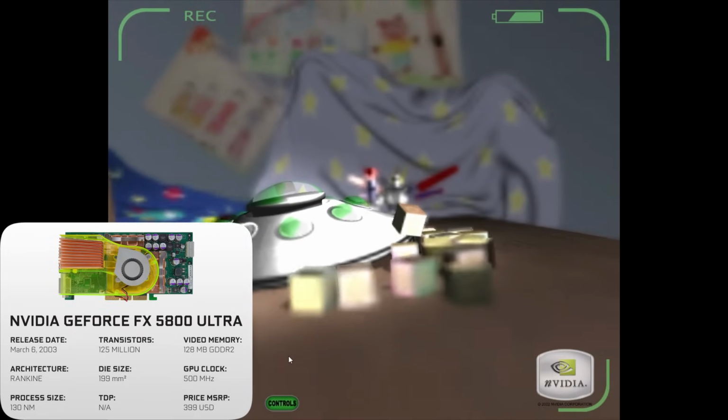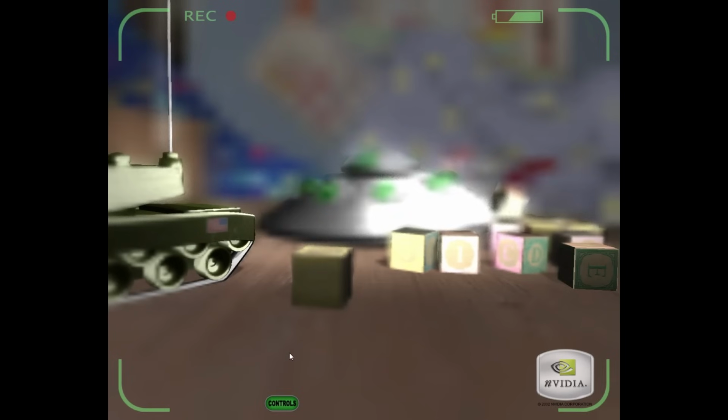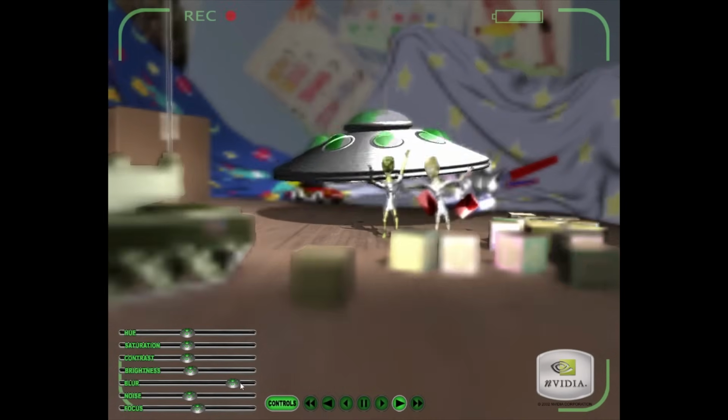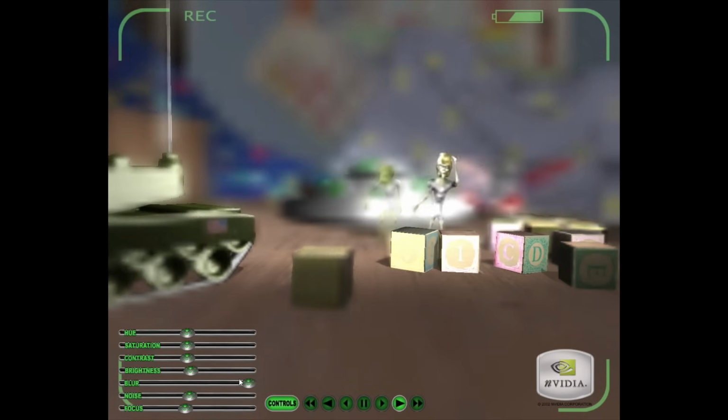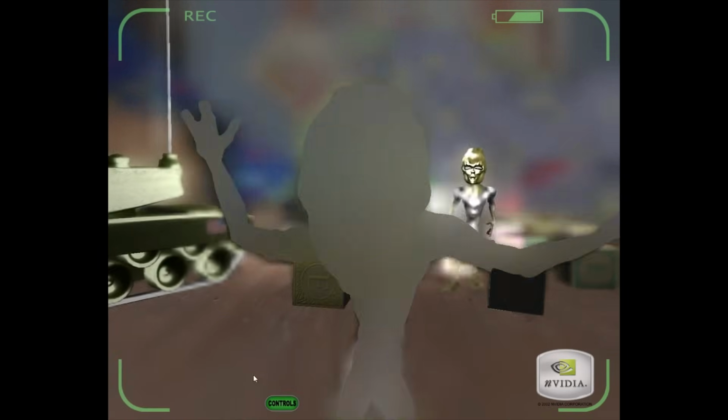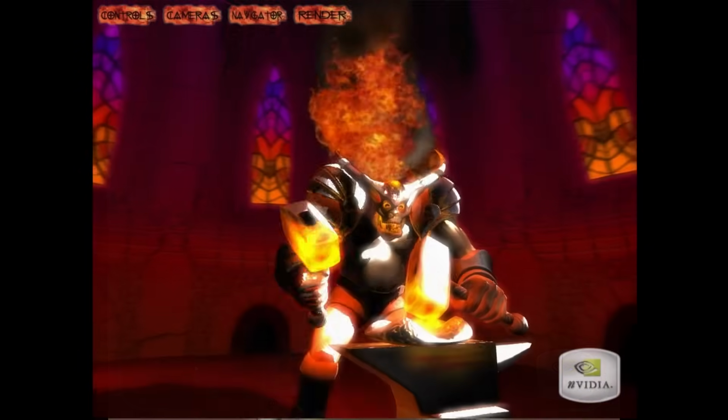The price started at $399 MSRP, and taking a look back at these demos, you can see how Nvidia was opting for a cinematic depth of field blur, which honestly looked very bad, but the other demos show lighting effects which were very good looking at the time.